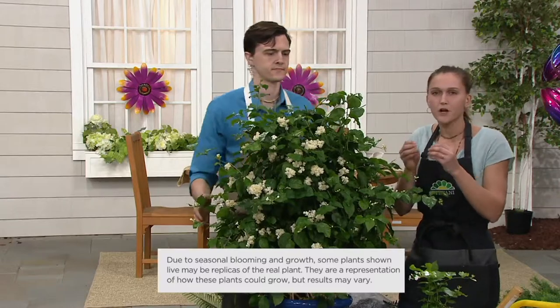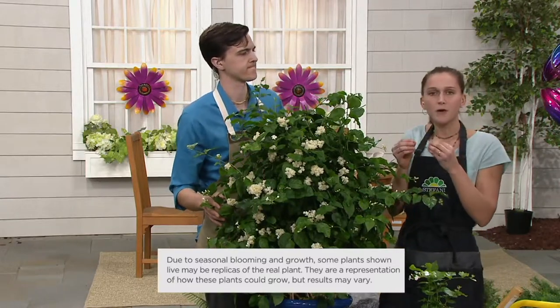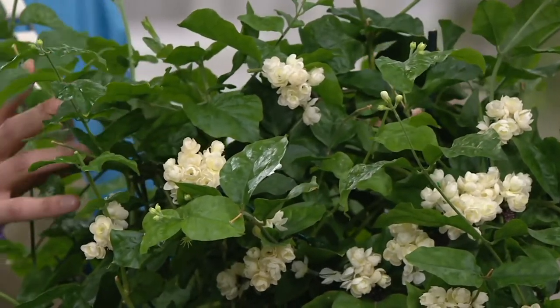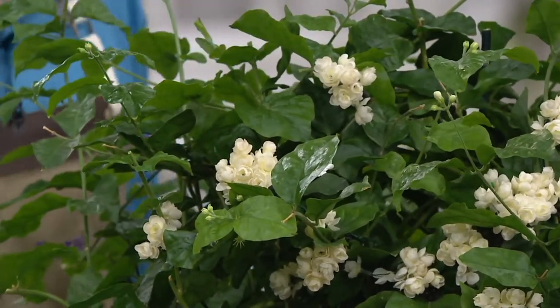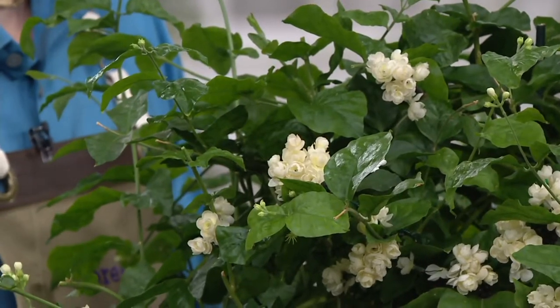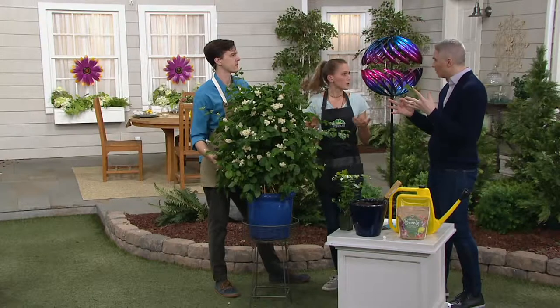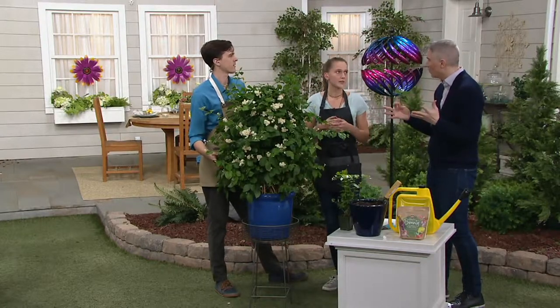And the flowers are these adorable, multi-petaled, small blooms. They're like the Altoid of the flower world because they're small, but so strong in fragrance. And I always feel like a jasmine scent actually does clean out the scent. It cleans the room, like an air freshener almost.